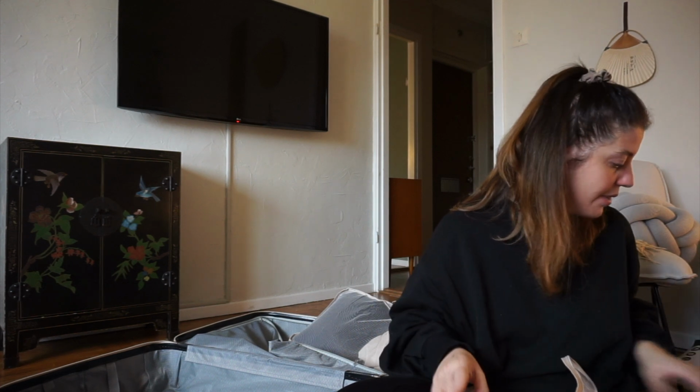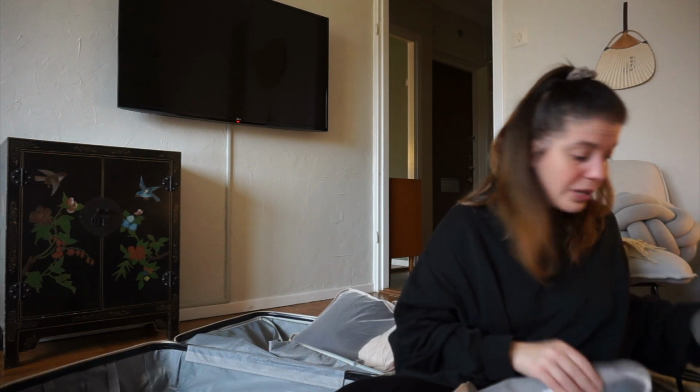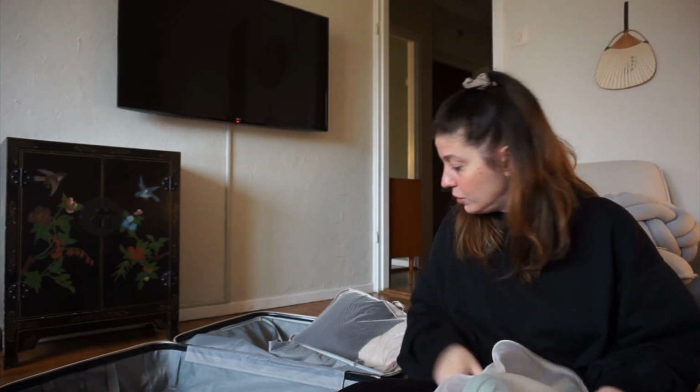Yes, this is everything for food. And then we go to what we're going to have when we go around. Now we move over here, and we're almost done, I promise.